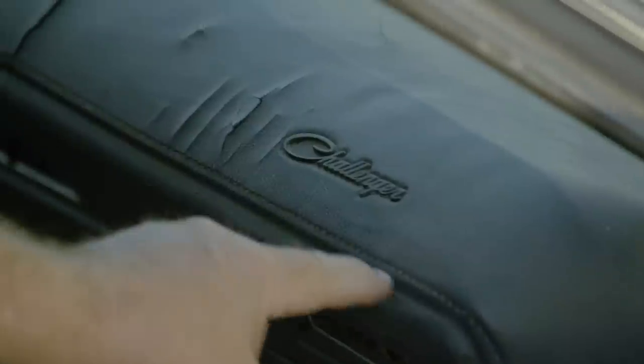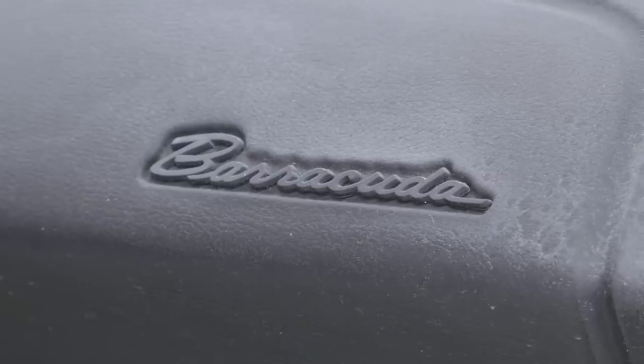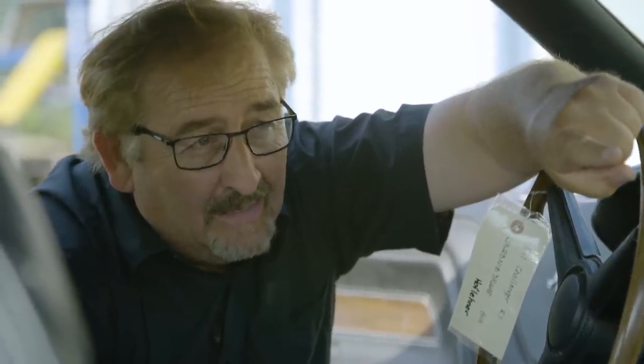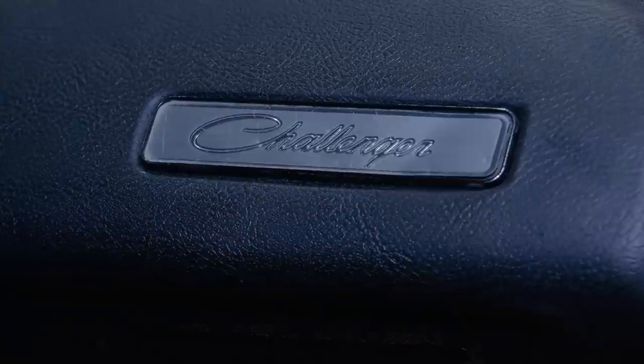So 70, a Challenger has its own dash pad. 70, a Barracuda has its own dash pad. But in 71, because they were basically shaped the same, they decided to streamline things and just make that little label over there replaceable, whether it would be for a Barracuda or a Challenger.